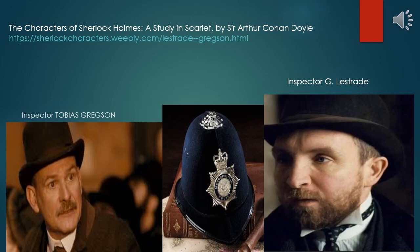Watson observes that our official detectives may blunder in the matter of intelligence, but never in that of courage. Gregson climbed the stairs to arrest this desperate murderer in the same absolute quiet and businesslike bearing with which he would ascend the official staircase of Scotland Yard. Okay, so that's a little bit about our two inspectors from Scotland Yard.